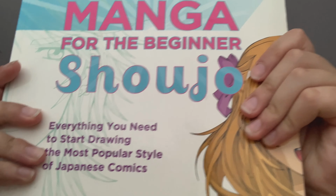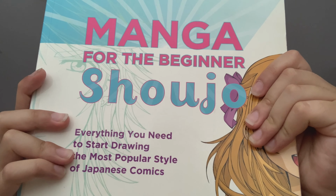I just want to start off this art book collection by showing you the first book I actually got as a gift. I think it was one of my paternal uncles or aunts that got me this book, and it's Manga for the Beginner Shoujo, Everything You Need to Start Drawing the Most Popular Style of Japanese Comics by Christopher Hart. This guy's really talented, I swear to God. I remember looking at the art in this book and thinking, wow, I want to draw like that. I'm sorry, not at that level, but hey, everyone has their own art style, so let's flip right through it.